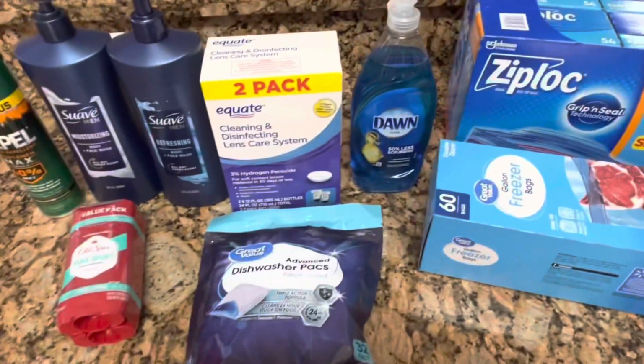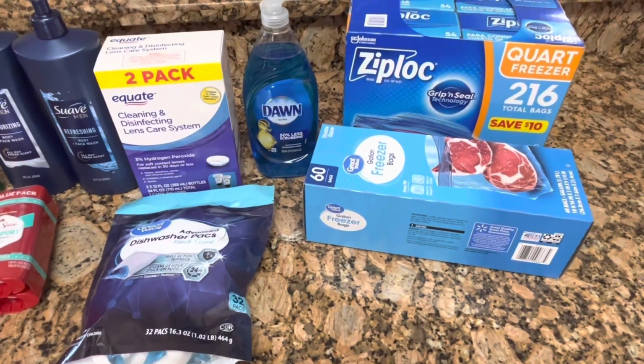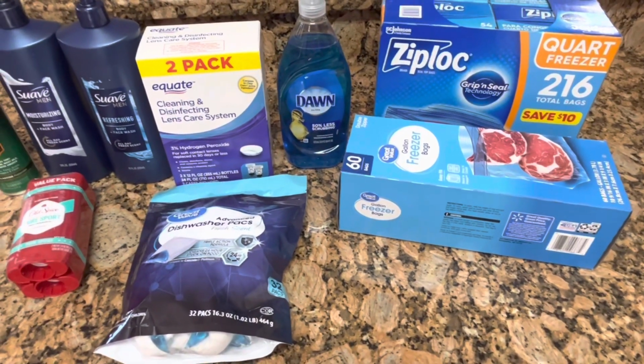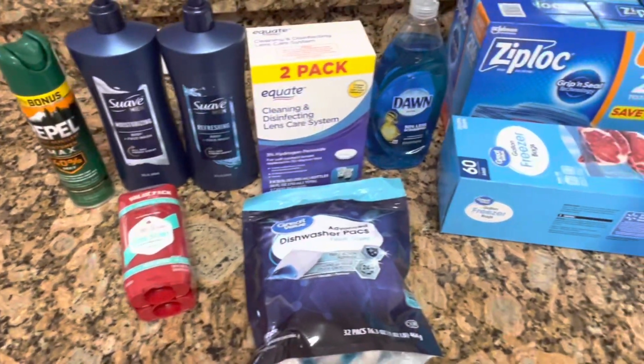So this total comes to about $40 when I show you the receipt. About $140 is what I spent on food. $40 is what I spent on toiletries. And then another part of the receipt is going to be the fabric that I got for Elizabeth's clothes.